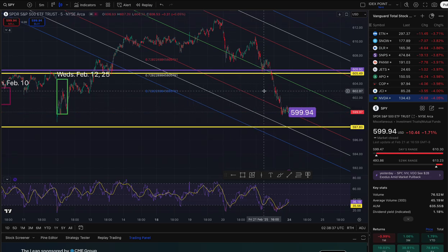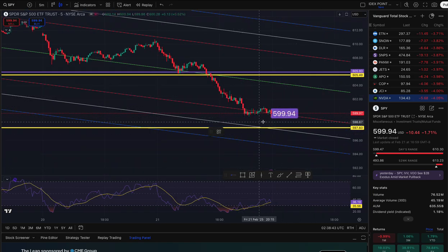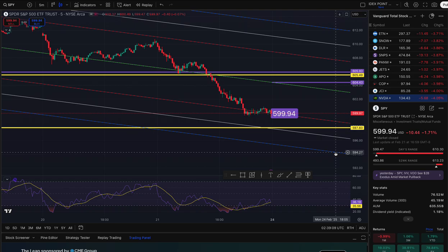All right, so on Monday, here are your price targets. 599.94. We are at support. The next level to the north side takes us to 604.43, 608.97, 611.19, and 613.38. To the south side, back to an area we've been. That was the middle of the trend when we were climbing up. Now we are falling down. That is turning into support, lining up with -3 standard deviations. And -4 standard deviations takes us to 595.55.